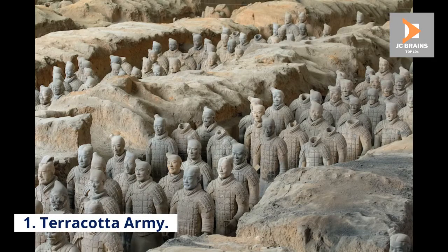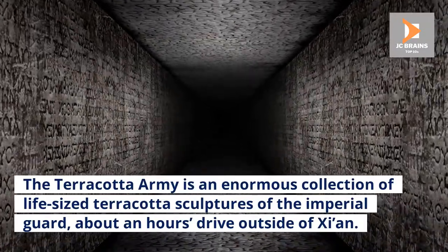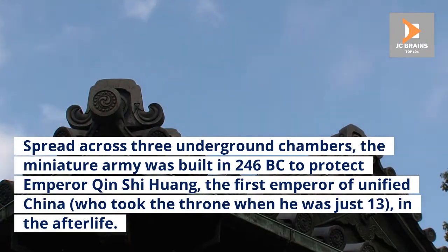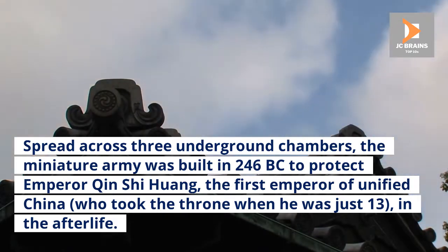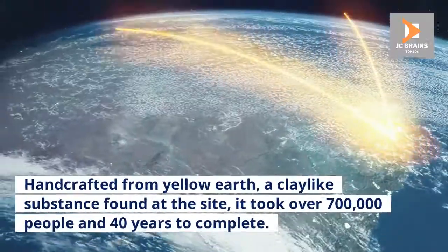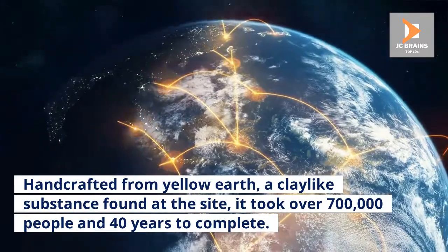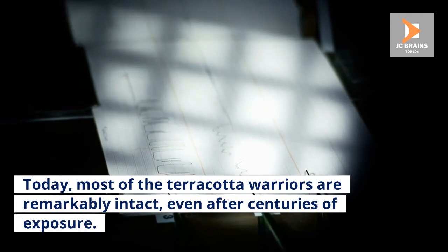1. Terracotta Army. The Terracotta Army is an enormous collection of life-sized terracotta sculptures of the Imperial Guard, about an hour's drive outside of Xi'an. Spread across 3 underground chambers, the miniature army was built in 246 BC to protect Emperor Qin Shi Huang, the first emperor of unified China, who took the throne when he was just 13, in the afterlife. The impressively detailed army remained undiscovered until 1974, when it was found by well-digging workers. Handcrafted from yellow earth, a clay-like substance found at the site, it took over 700,000 people and 40 years to complete. Today, most of the terracotta warriors are remarkably intact, even after centuries of exposure.